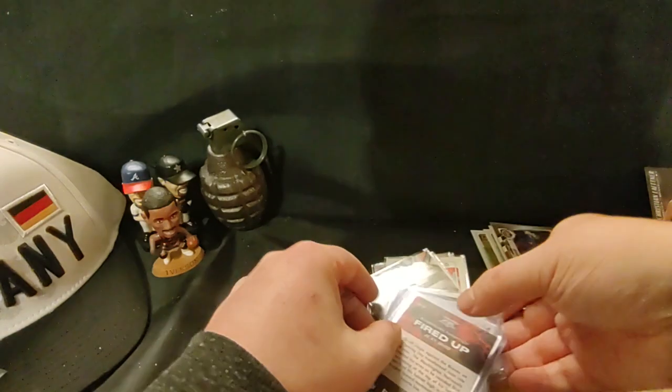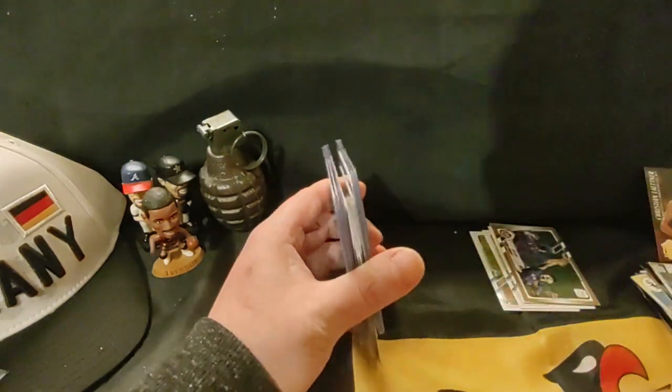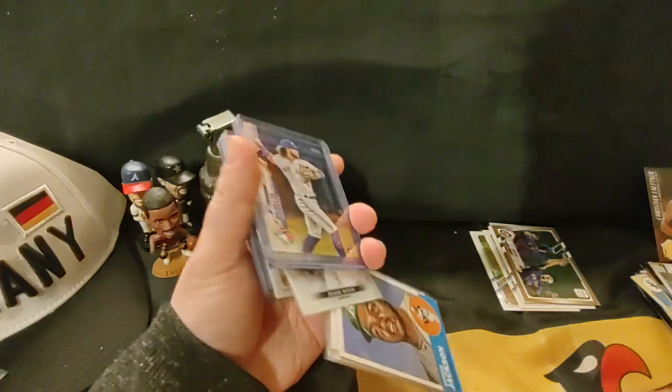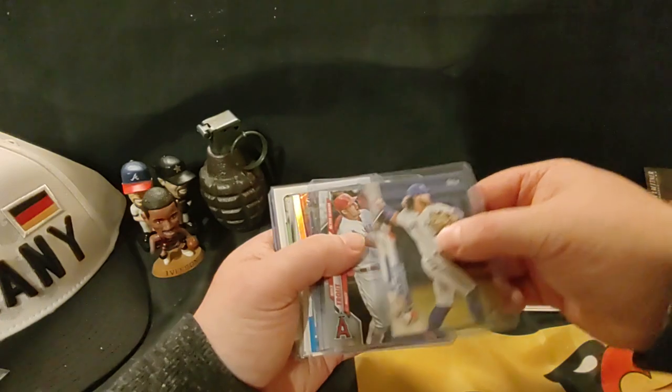All righty. Well, that does it. No hits today, but that's the way she goes. So, anyway, great value. Wasn't in the cards for me today.